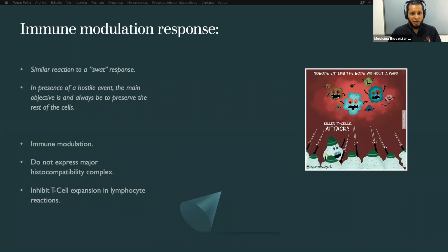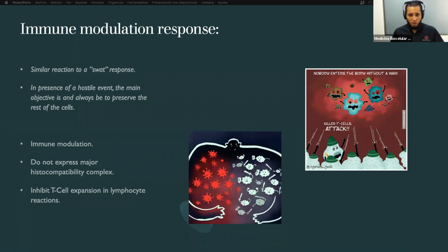Here we have it as a tiny cartoon response. What we are seeing here is the good guys versus the bad guys. There is nobody going into your body. There is no trauma, no accident that goes into your body for free. There is always going to be a war, whether it's from a virus, from a bacteria, from a traumatic event, or just by degeneration because of wear and tear. There is always going to be some form of war.